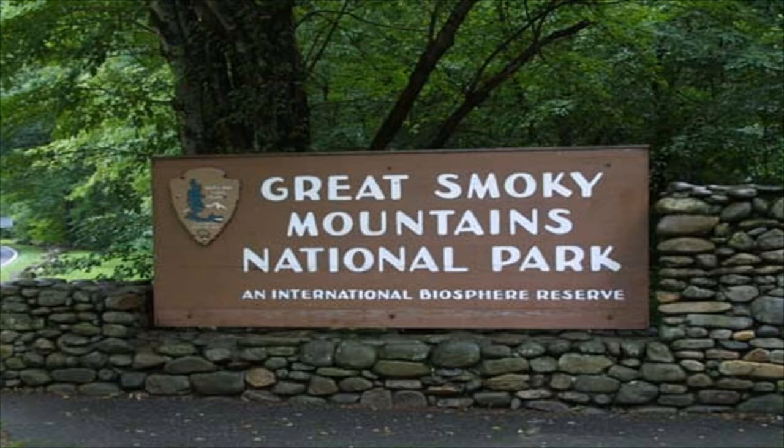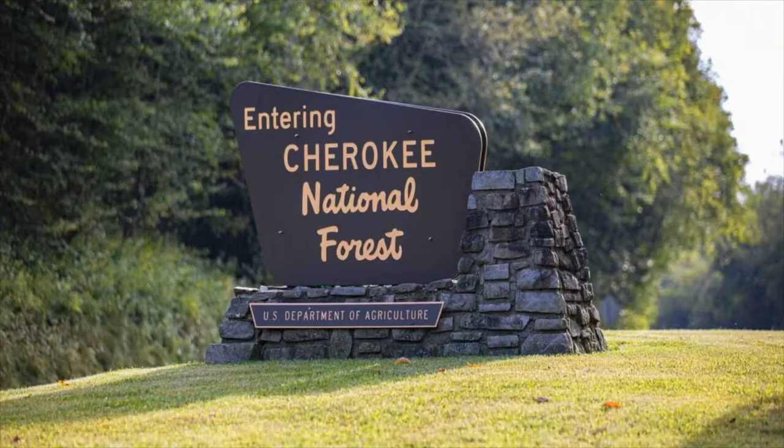So as we mentioned earlier, Great Smoky Mountains National Park, this has to be one of the greatest protections that was ever put into place for bear populations in Tennessee, along with the Cherokee National Forest. So these are some of the greatest chunks of undisturbed land where those black bear populations can really thrive.